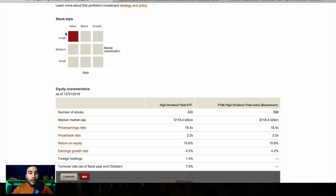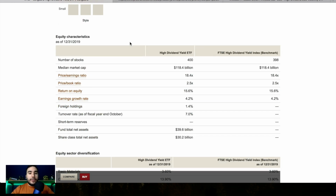But for me, large value, sure, there's risk in everything, but it's a lot less risky than something that could be more of a growth, right? So for me, that's pretty good for ticker symbol VYM. And looking down here, the number of stocks this thing holds is 400, guys. So you're getting a lot of diversity right off the bat.